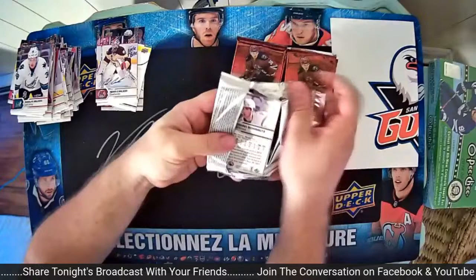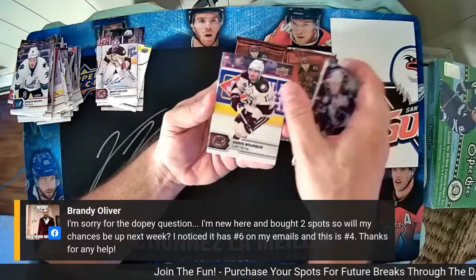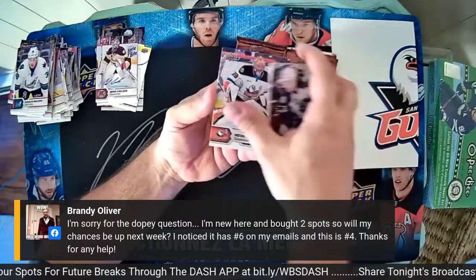And not a dopey question at all. Happy to answer any questions about breaks, about cards, anything I can help with. I'm still learning along the way as well. I've been collecting for years, kind of got out of it, got back into it in the last 2 years or so. Started doing breaks about a year ago. So never a dopey question.